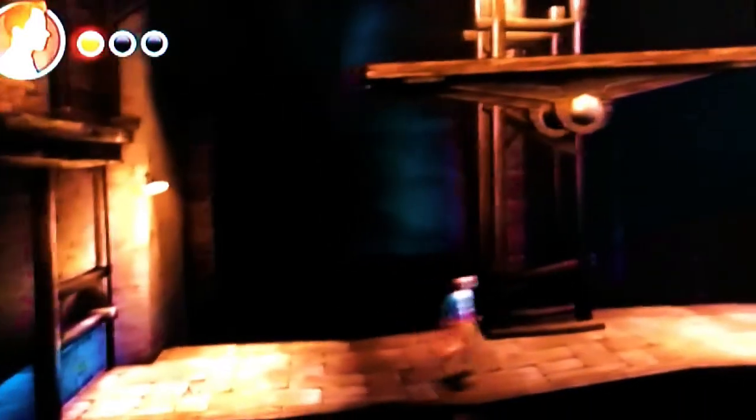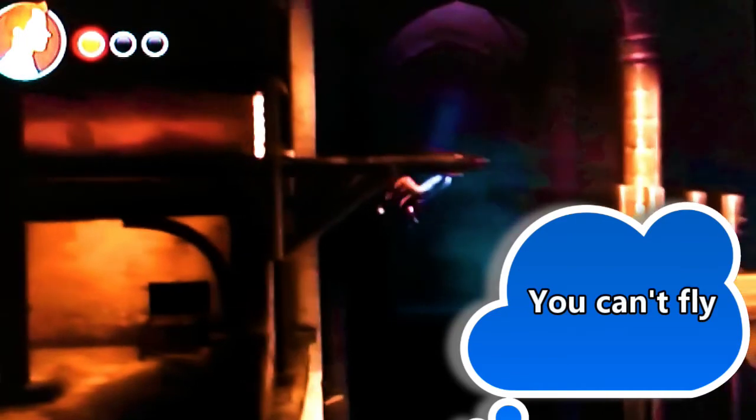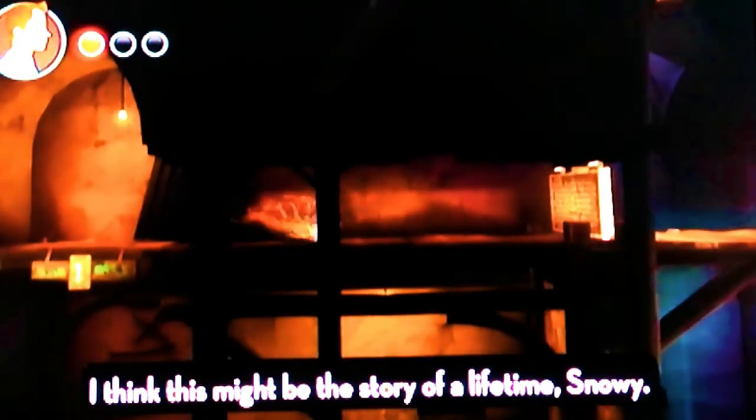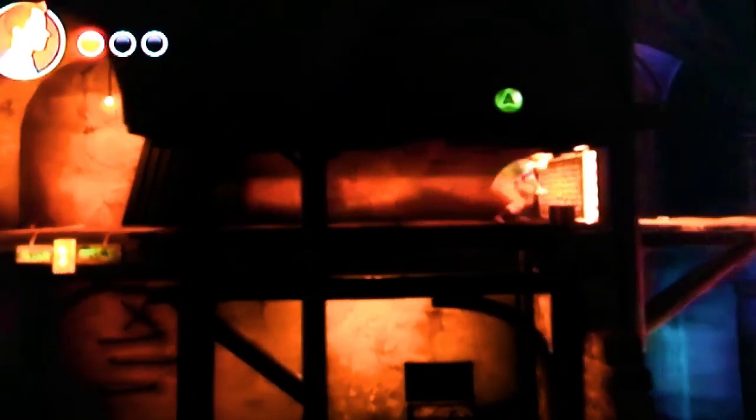Wow, what a combination. I'm asking you to jump over there, not to miss it. Ah, good. I believe I can fly. I think this might be the story of a lifetime, Snowy. Yeah, and here's another treasure which I found. So I'm just showing you that. Time to roll. Let's make a roll.